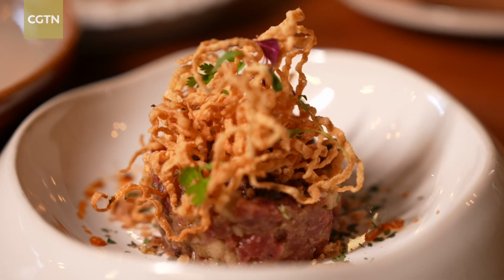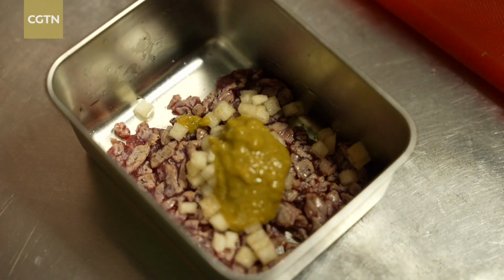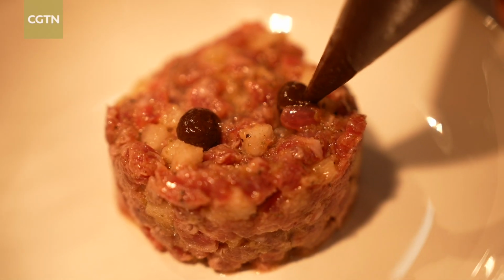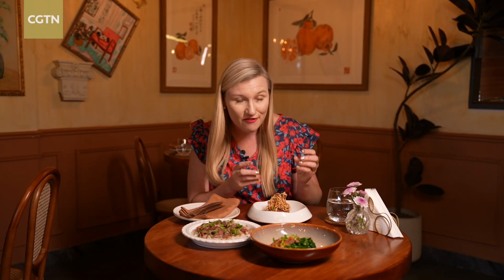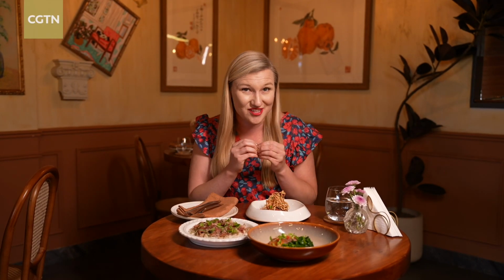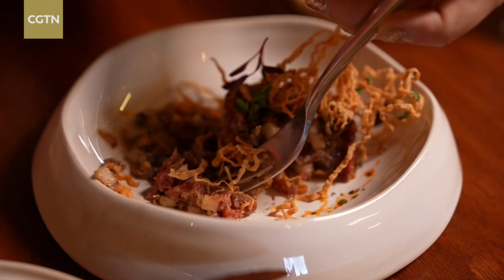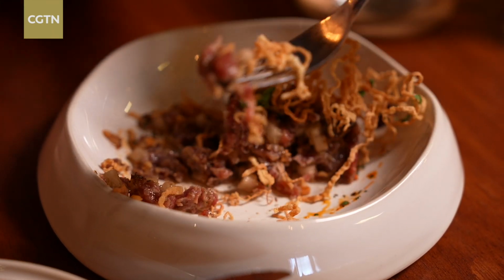Today, I'm going to be trying 3 dishes here at this French-Chinese fusion restaurant. The first one is a traditional French beef tartare, but it's not just a traditional beef tartare. It has a fusion of Chinese flair. On top, you can see there's actually fried tofu skin, so you already have that Chinese-French fusion here. Oh wow. Okay guys, let's give this a taste and see how these two pair together.